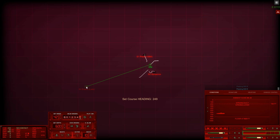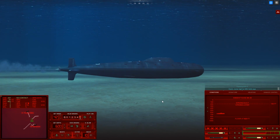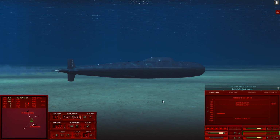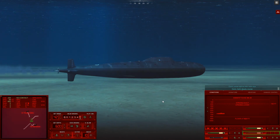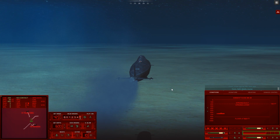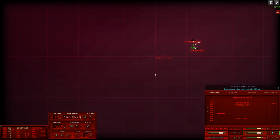Now, all going to plan. Come right to 249, helm. Aye. Should have us heading straight towards the SX now. Con, helm, steady course. Reload that tube. Now we're going to chase down this bloody air carrier again. Maneuvering, making turns for 2 knots.